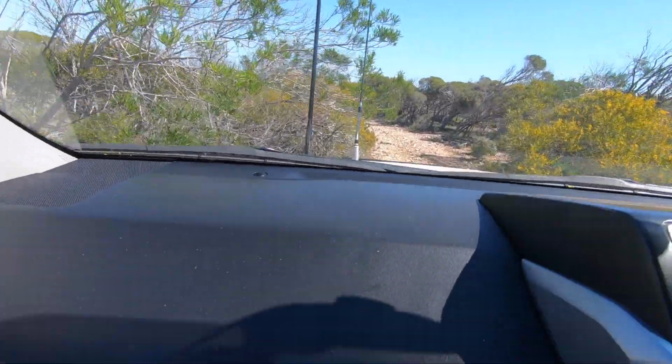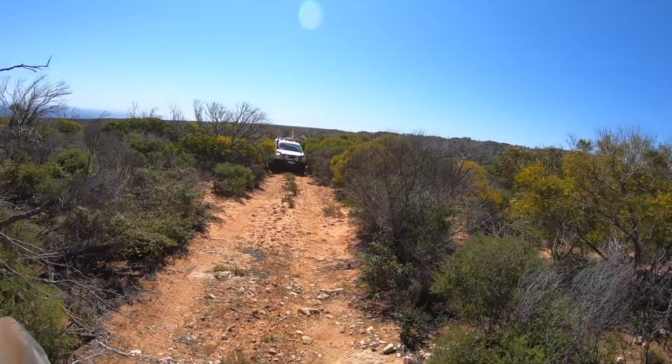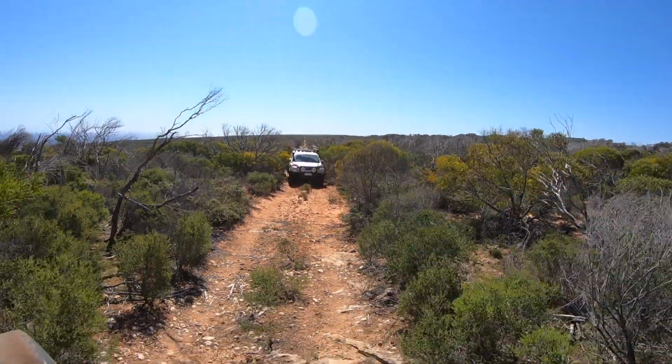So we're going to go down here and take a look at another shack, as I said earlier. The turn off is a couple of k's down here, and then we'll find probably somewhere to go fishing. Scratchy, somewhere to go fishing tonight. So that's what we'll be up to.